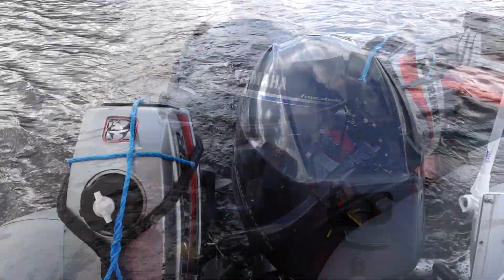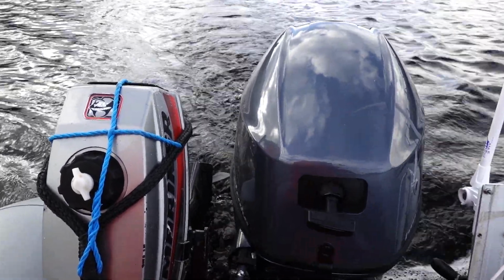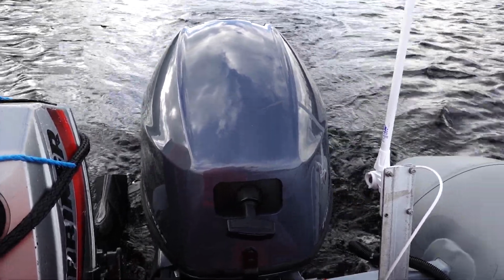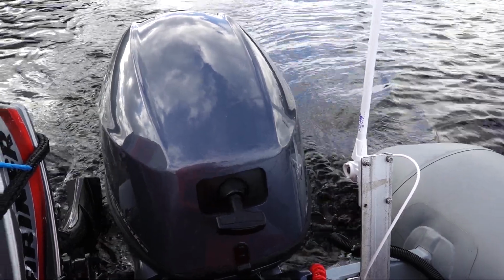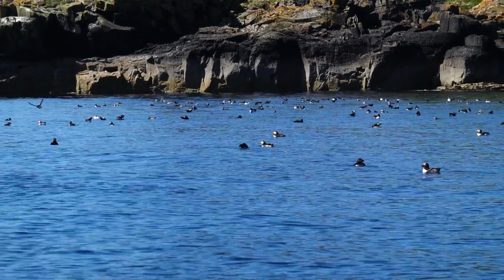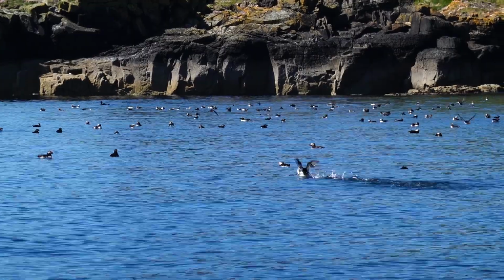I can even slip the Yamaha into gear at its slowest tick over speed, and it flawlessly crawls along for ages, without a sign of stalling, coughing, sneezing or backfiring, like the Mariner two-stroke would after running so slowly for 10 minutes or more. Which is ideal for almost silently creeping up on wildlife such as this flotilla of puffins and razorbills.